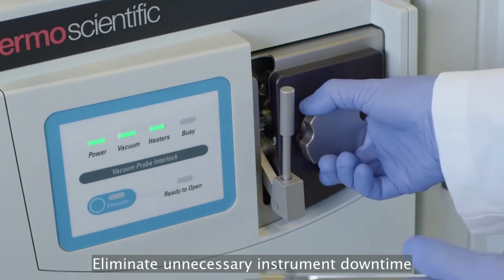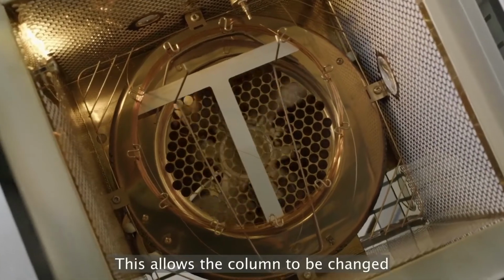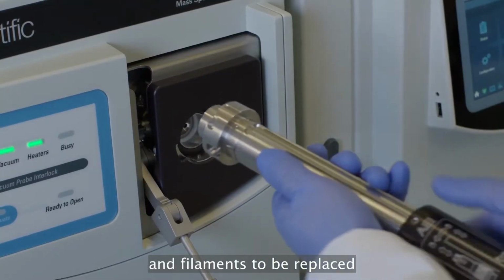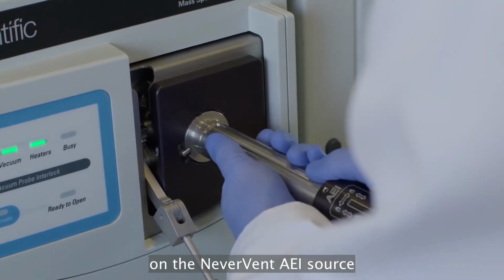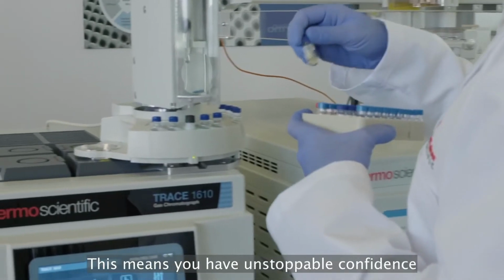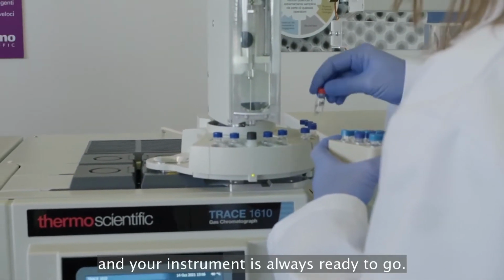Eliminate unnecessary instrument downtime with NeverVent technology. This allows the column to be changed, ionization source to be removed, and filaments to be replaced on the NeverVent AEI source without the need to vent your system. This means you have unstoppable confidence in instrument uptime, and your instrument is always ready to go.